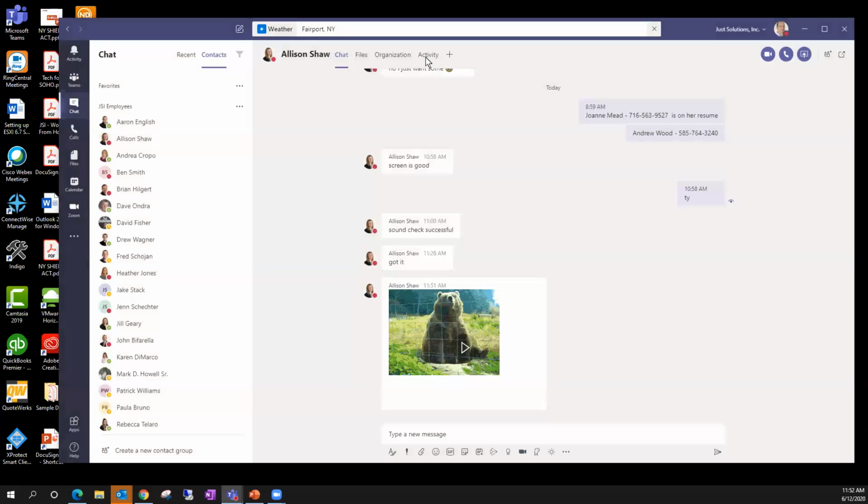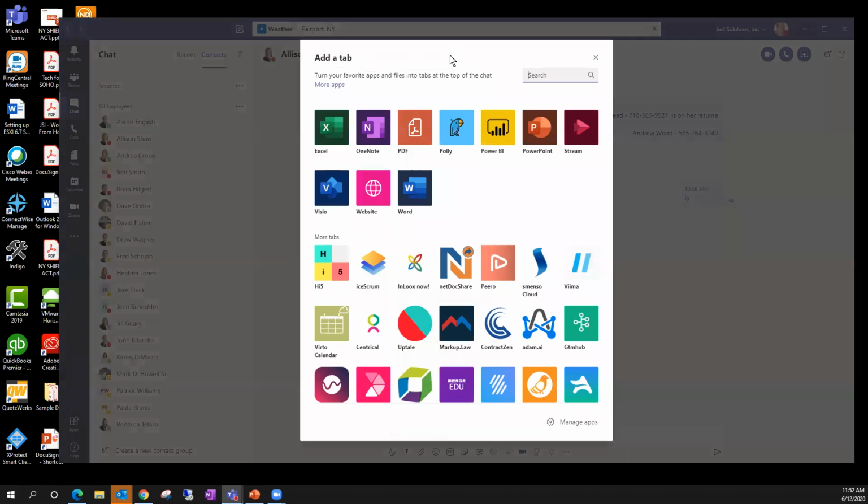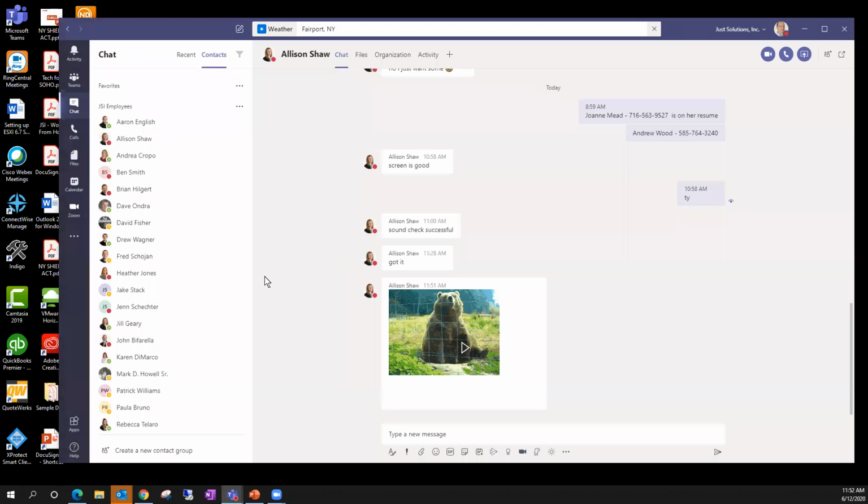You can add tabs up here, and the tabs can actually be documents directly. So you can add a PDF directly or a file directly to a tab to share, or you can add programs as well. So again, this Teams product is so much more than just conferencing and so much more than just meetings. It really is a phenomenal collaboration tool.